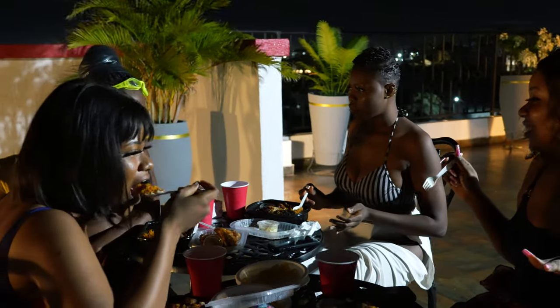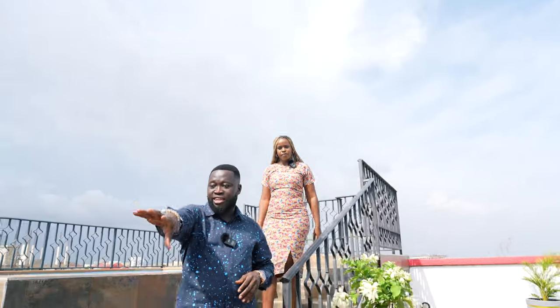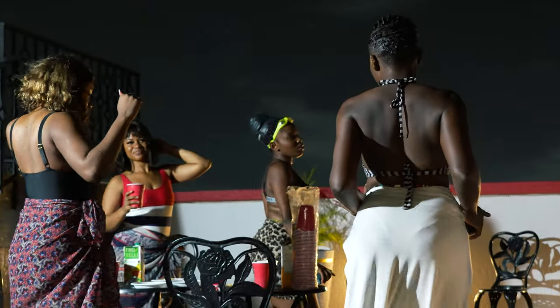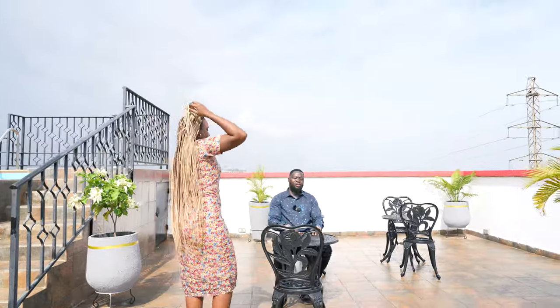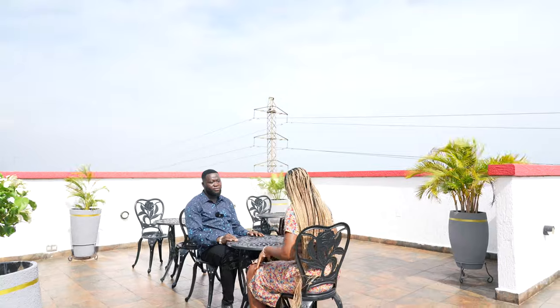You can just come here and enjoy the breeze. And we have a grill station here. There's music at night. This is very well done. Yes, it's very well done. And because this is exposed to the sun, we picked this one. Even when it rains or is sunny, the color doesn't change. Amazing.